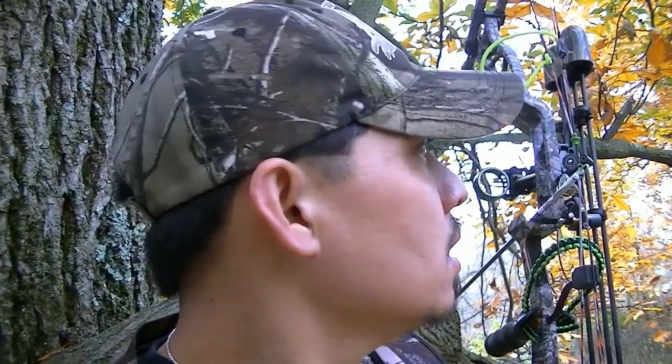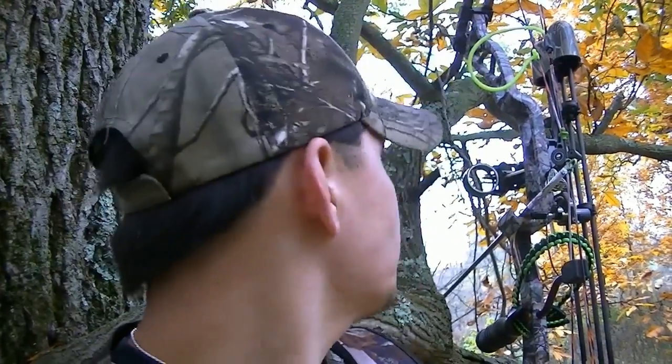Okay, folks. I'm set up in my stand now. Couldn't even tell you what time it is now. Just sprayed down, and I can hear stuff moving in the woods, but I'm pretty sure that it's just some squirrels. I did kick up a couple deer coming to my stand that were in the area. I seen some tails flopping through the woods.